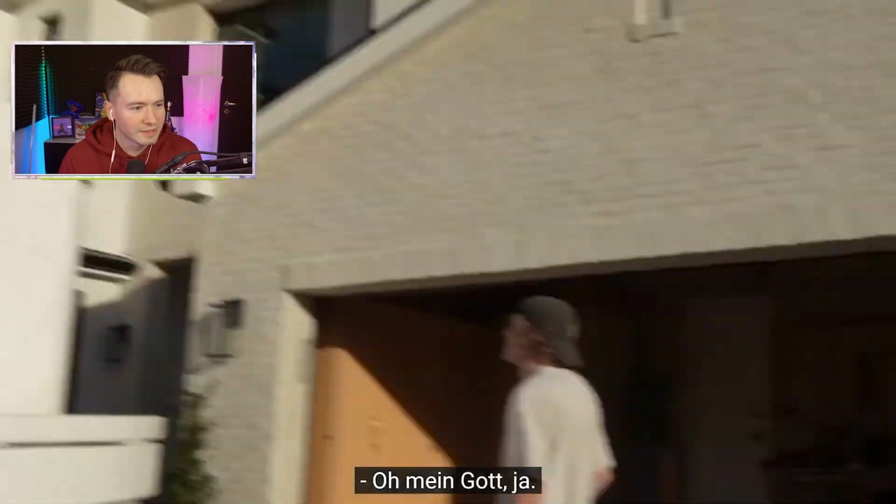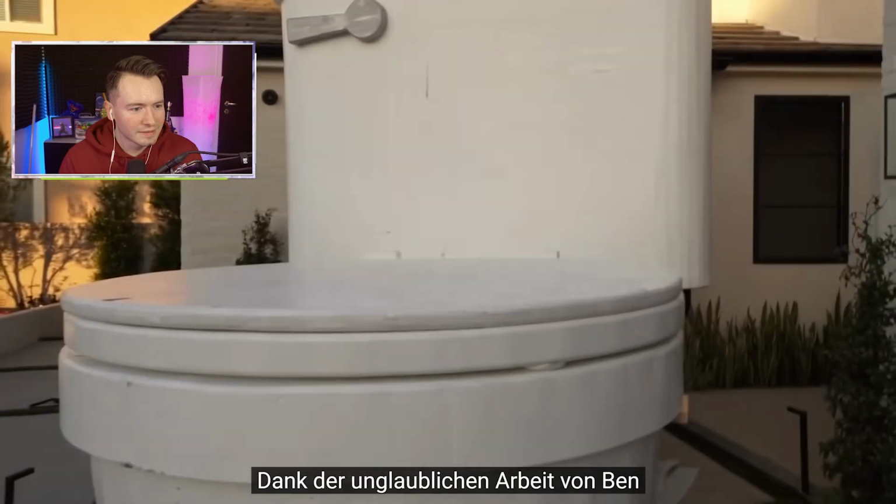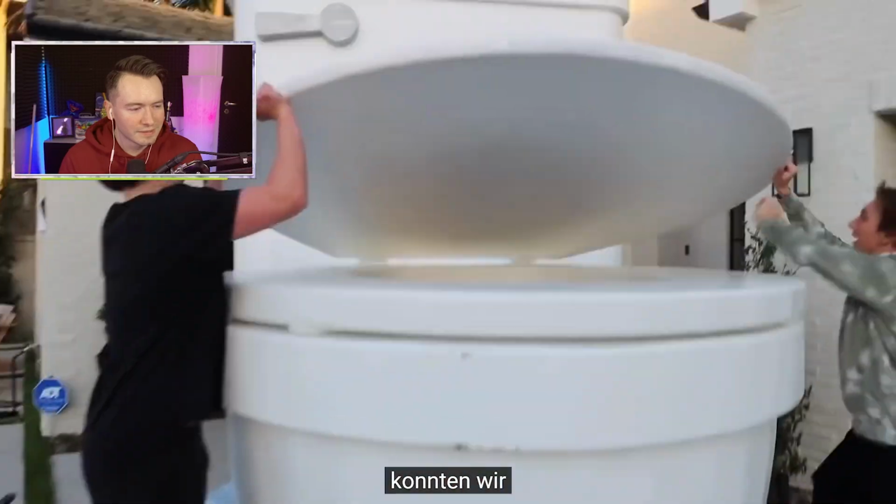So small. Oh my gosh, yeah. Thanks to the incredible work from Ben and the Beam team, we were able to successfully build the world's largest toilet.